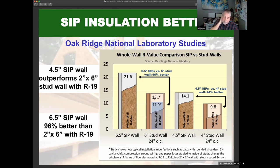You've got a framing factor of about 25% solid wood on a framed wall. Whereas with a SIP, it's 5 to 7% with the joints, around the windows, and at the intersections and corners. A six and a half inch SIP wall, which is typical, is almost 100 times better than a 2x6 with R19 when it comes to the R value comparison. And again, this is from the Oak Ridge National Laboratory studies.